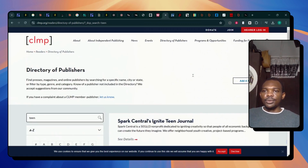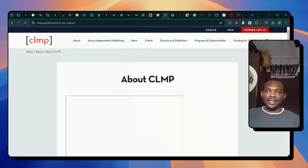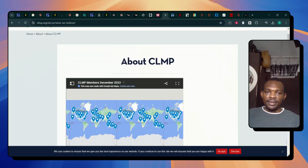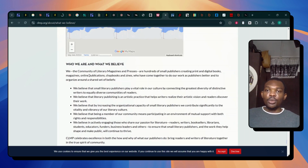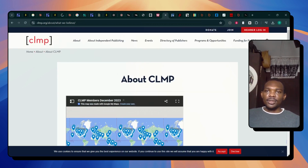So that's CLMP. So what does CLMP even mean? I think I should check that. Yeah. Whoa. CLMP. Council of Literary Magazines and Publishers. I do hope I get that. Okay, they have a map. That's not why I'm here. Okay, Community of Literary Magazines and Presses. Well, I was close. So I told you guys that it's a community, it's a union. I didn't exactly use community, but I said it's a union.